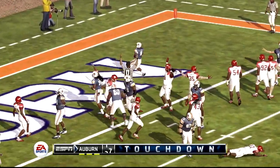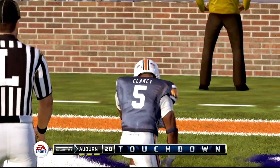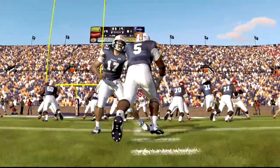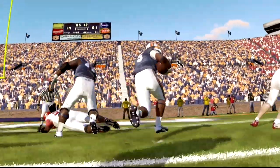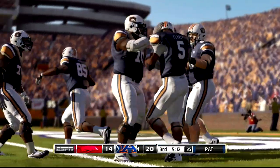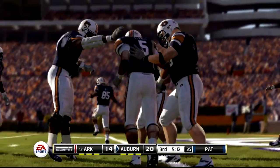Clancy gets it on the inside. A powerful push by the line and a really nice run. That'll get you into the end zone almost every time. That is a clutch touchdown. Tie game, and they find a way to put it in for six. I know there's a lot of time left, but that was a big one.